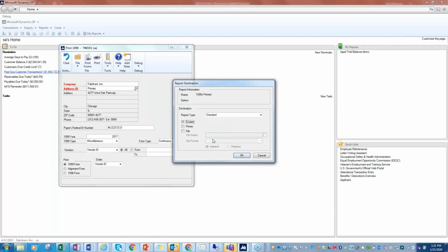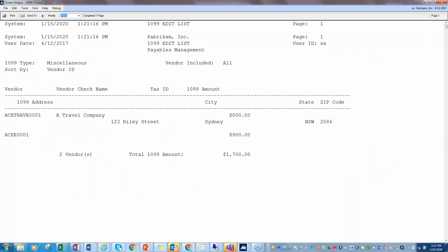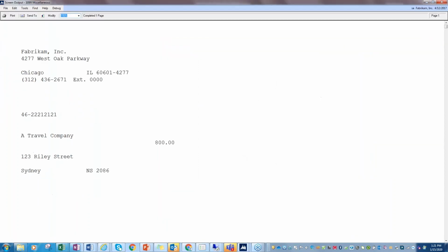I'm going to use my printout again here to show you on this one. And now you can see there's my two vendors. On yours, these should be already accumulated for the year for 2017. I just want to show you that you don't need to close in order to see what you have already listed here. You can see the 1099 amount and some of that base information. At the same time, if I go over to my print forms and use my printer here, now you're seeing the individual forms that are printed, and I can print and line up however you like to do your alignment.